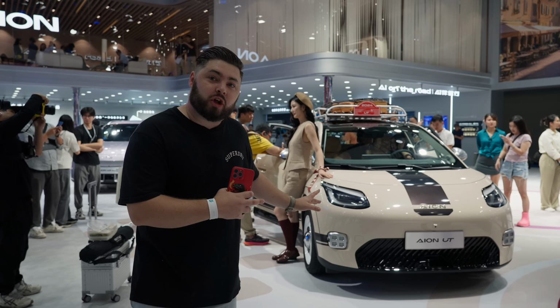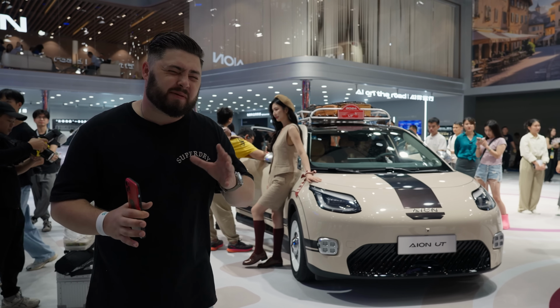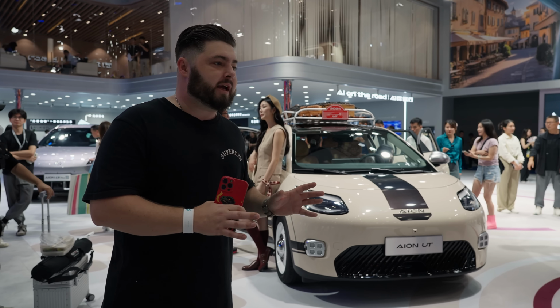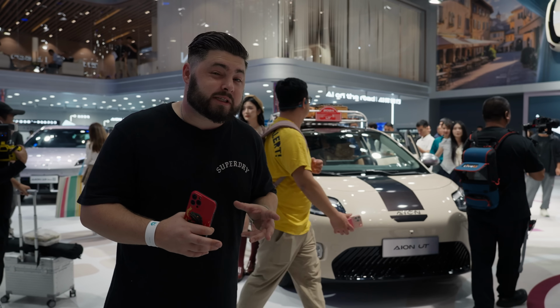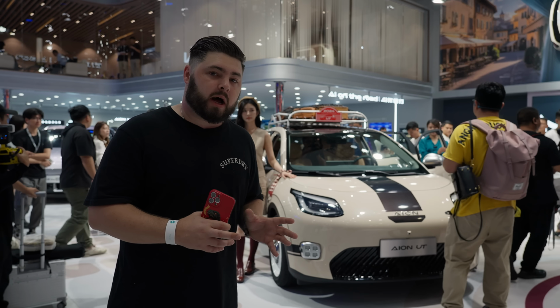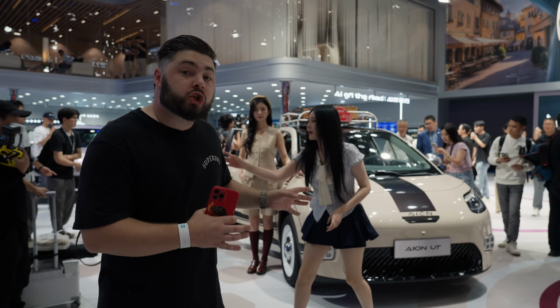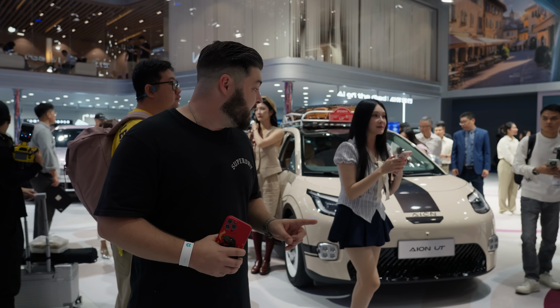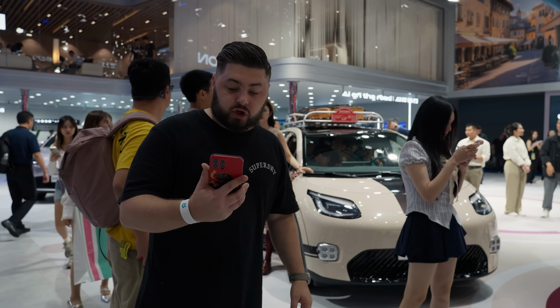Behind me is the Aion UT. It's a small kind of city car with a similar size to the ID.3. Now, you can think of it as an ID.3 rival because this is the second model designed by Aion that is designed for global markets, so it should be going overseas at some point. In China, it starts under $14,000.